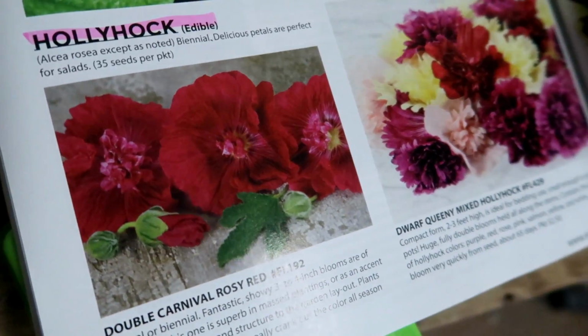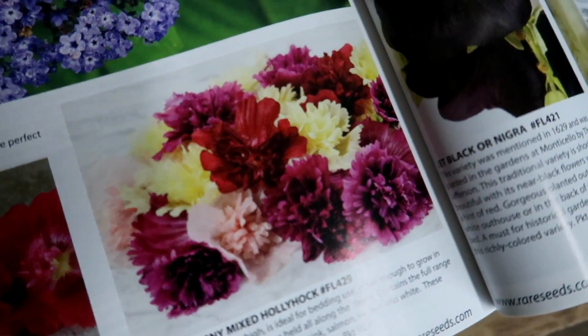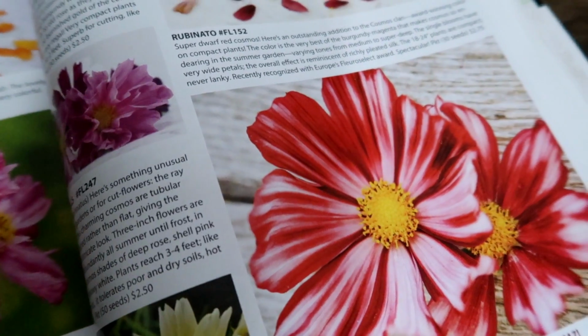The next group that I'm growing in my area are edible flowers and medicinal flowers. So I did not know this, but hollyhocks are edible. I learned that recently. Another one are cosmos. I think those are so pretty. I'm in love with all these flowers. I want to grow all the flowers, but I really don't have the space to grow everything that I want to grow, but I'm gonna try. And if it doesn't work out, it doesn't work out, but I'm gonna do my best to grow as many as I can.